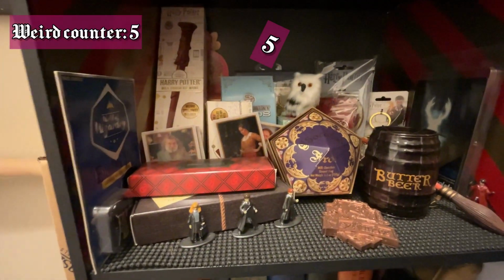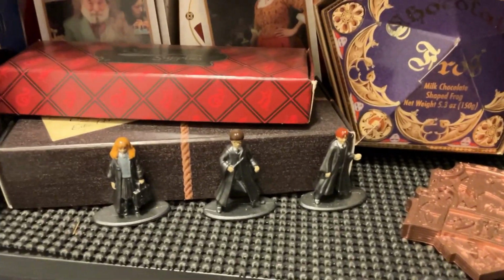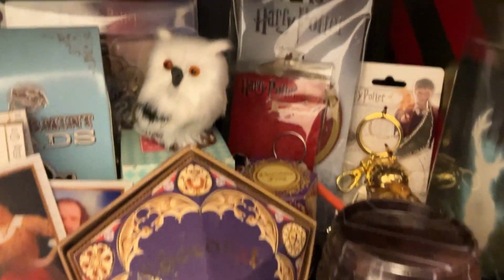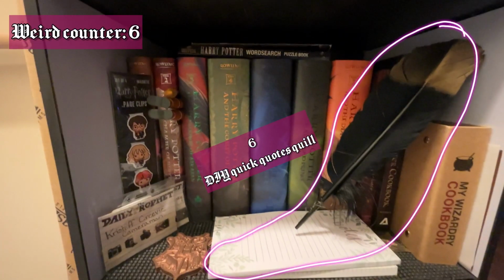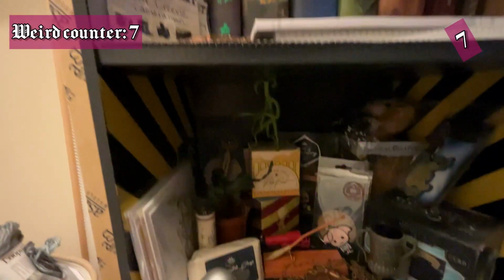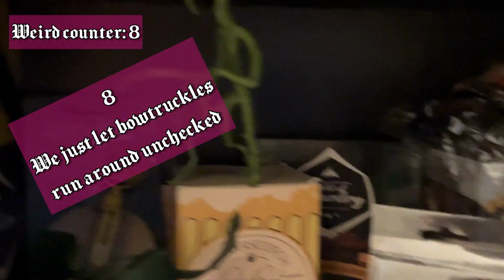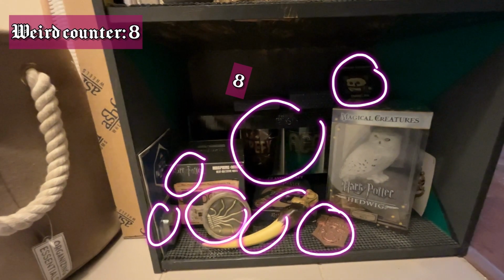Next shelf, Gryffindor. Ron, Hermione, and Harry are the little figures in the bottom there. Middle shelf, the books. Next shelf down, Hufflepuff. And the last shelf, all the way down, Slytherin.